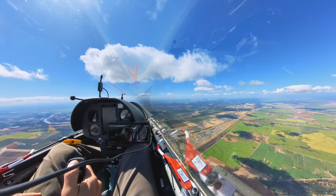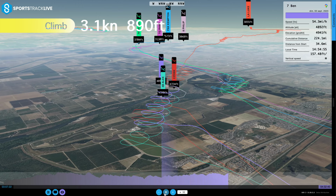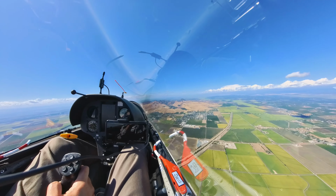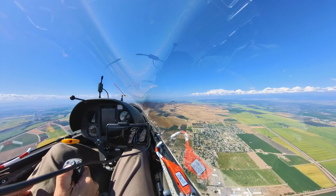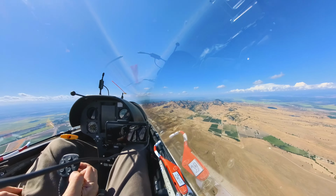It looks like this cloud could be our last climb for a while, so we take everything we can get from it. We're now right in the middle of the gap, right up against Beale airspace. That climb was crucial, but there's still quite a bit of blue sky in front of us. I'm starting to regret coming this way. I can't see where we're going to find our next climb.